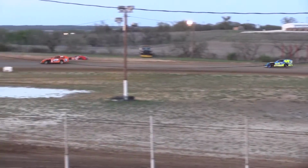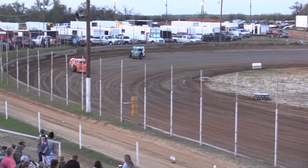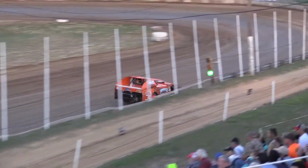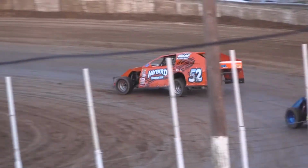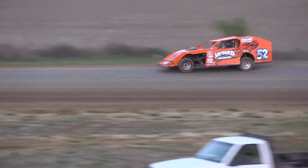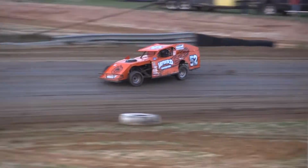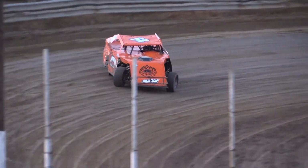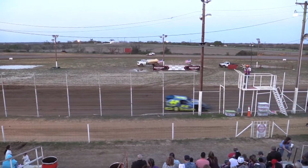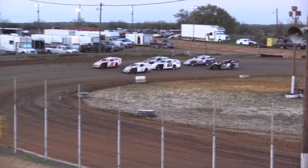Jason Hunter, still your leader, sailing off into 3. White flag waving. We got 1 more lap to go in heat race number 1. Egbert, he's trying to get by, always going hard into 3. Off of 4 to take the checkered flag, the 52 of Jason Hunter. We go lights out, rolling into turn 3. Looking for the green flag out of 4.